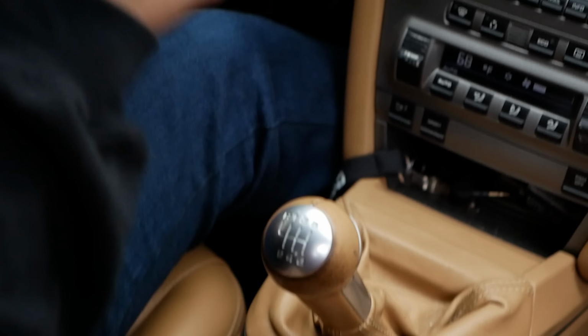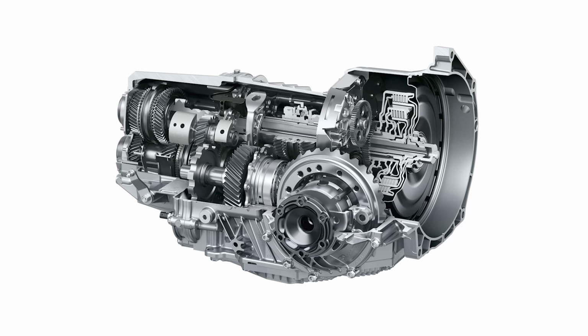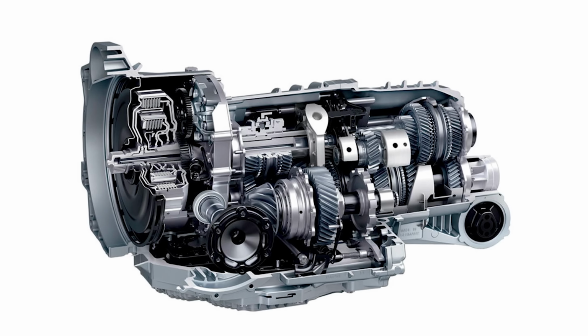The 6-speed manual transmission is awesome. And if you do opt for an automatic transmission, that's the only time and really the only reason why I would say that you'd want to get a 997.2 instead of a 997.1, because the 997.1, which is '05 to '08, came with a Tiptronic transmission, where the 2009, the 997.2, and newer came with the PDK, which is an awesome transmission. In fact, if I was to get a 997.2, I would actually get a PDK over a 6-speed manual, but that's another story for another day.